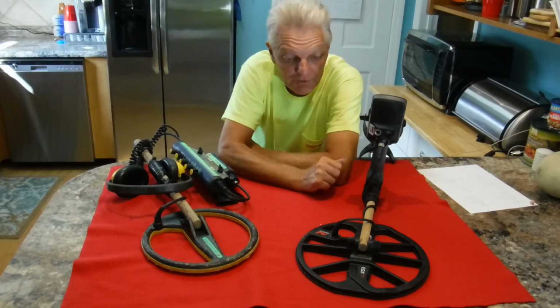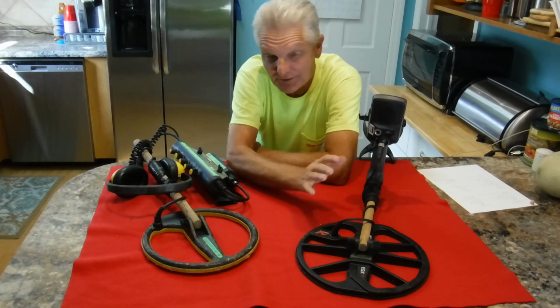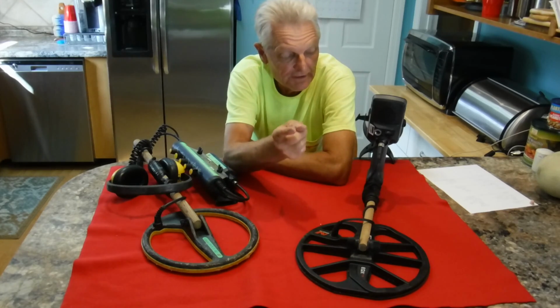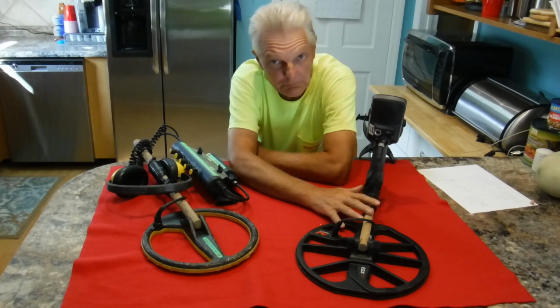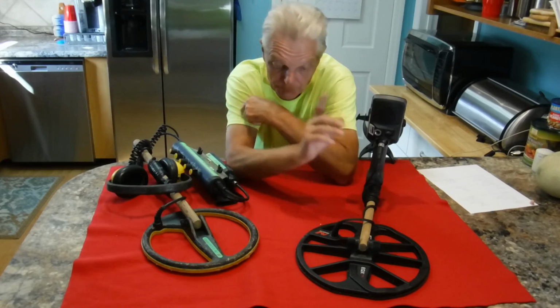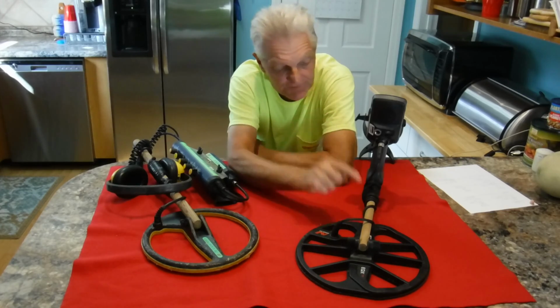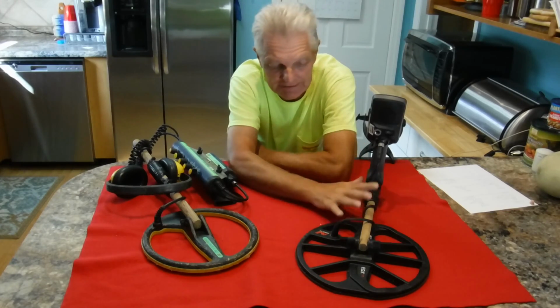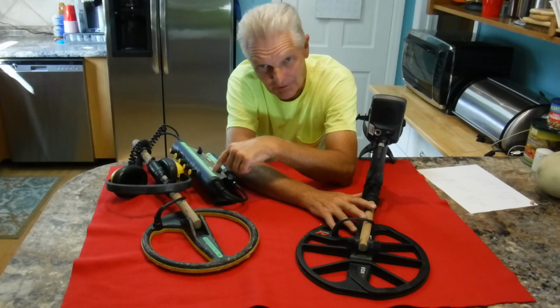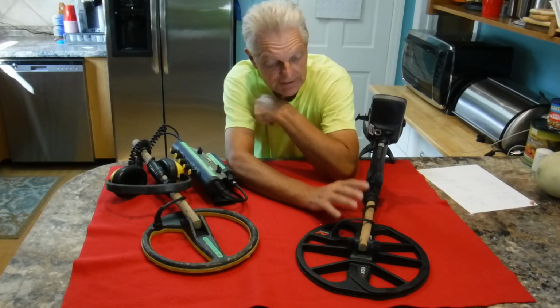All right, let's talk about small targets that they can find. It can be a pro and a con for the Equinox. This thing will pick up much smaller targets than the Excalibur will, which is good at times because, for example, a small gold chain, this guy will hear it, boom, boom, instantly. Excalibur, not so much. The Excalibur will miss a small gold chain, where the Equinox will not.